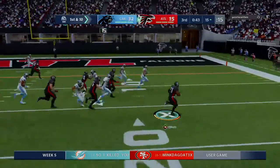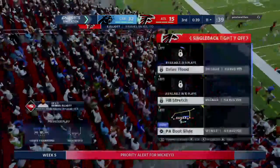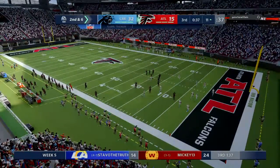They'll run with Elliott. And he's brought down just outside of the 10 at the 11. 21, Ezekiel. Give him 4 yards there. It'll be second and 6. Good job there keeping him to a short gain.